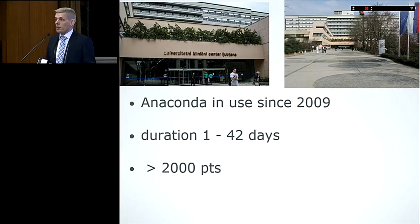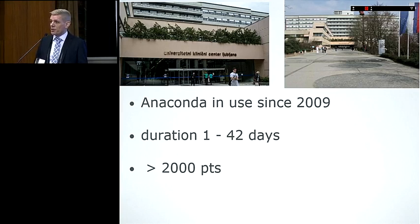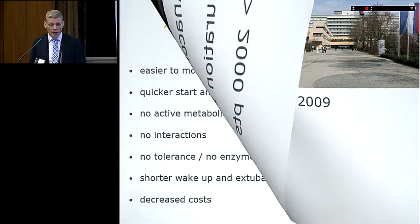So, Ljubljana Medical Center started using volatile sedation almost 10 years ago. We started in 2009, and the duration of our patients under sevoflurane sedation via Anaconda was from 1 day to even 42 days in the ECMO patients. We treated quite a lot of patients. As you can see, there are more than 2,000 patients in our registry.